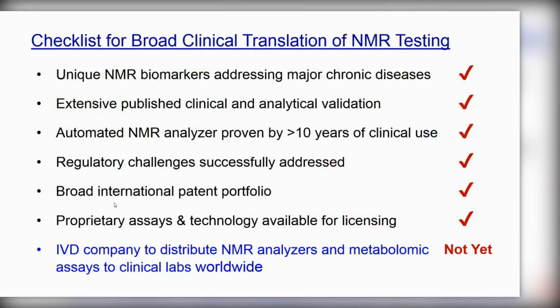So finishing up, I just want to summarize the various things that one might expect would be necessary for routine NMR testing to be broadly clinically translated. And what I'm showing is that most of these have been accomplished. There are unique NMR biomarkers that address major chronic diseases. They've been extensively published on and extensively validated. There's an NMR analyzer that can produce this information very efficiently and cheaply. It's been used in this way for over 10 years.